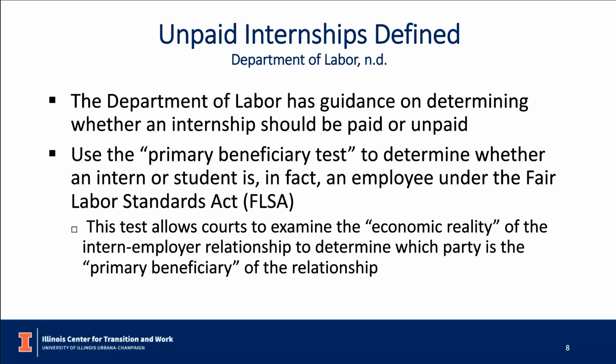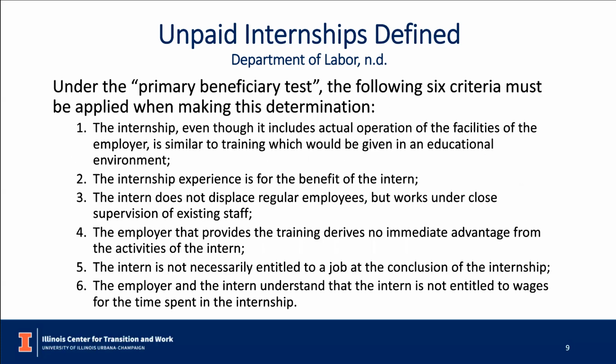If the primary beneficiary of that experience is the intern, in our situation, our students, then it's okay that it's unpaid. They can pay, of course, but it's all right that it's not, depending on who benefits the most from that experience. So here's the test. There are 6 criteria that must be applied when making the determination to figure out who's the primary beneficiary. The internship, even though it includes actual operation of the facilities of the employer, is similar to training which would be given in an educational environment. So basically, it's a training experience, an educational experience in an authentic workplace.